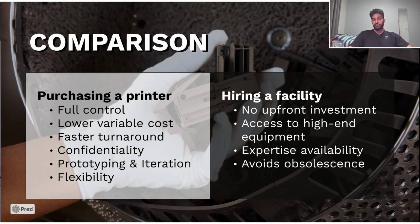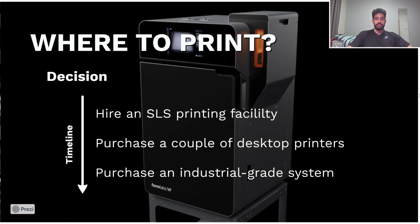If we were to purchase our own printer, we would have full control and more flexibility over the process compared to hiring a facility, so we could change the design or tolerances anytime we wanted. Our designs can also stay confidential, and if we were to hire a facility, then we would be risking our IP. But there are some benefits to hiring a facility though, like not needing to invest upfront as we would if we bought a printer and a workspace for it. And the printer we purchase can also become outdated, which isn't a risk if we hire a facility that has their own top-of-the-line technology.